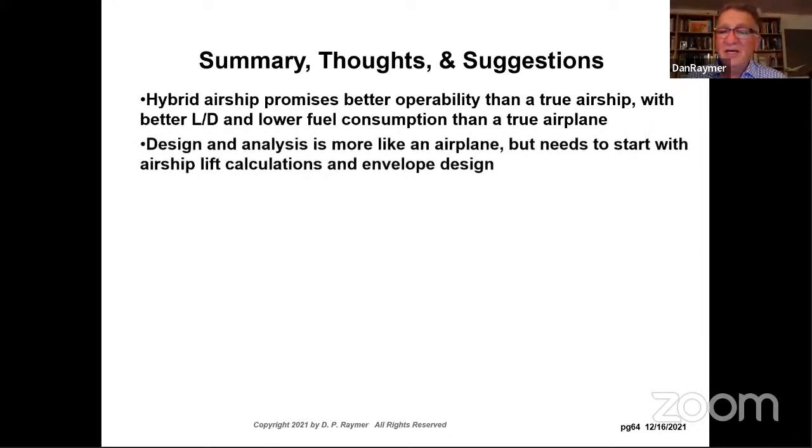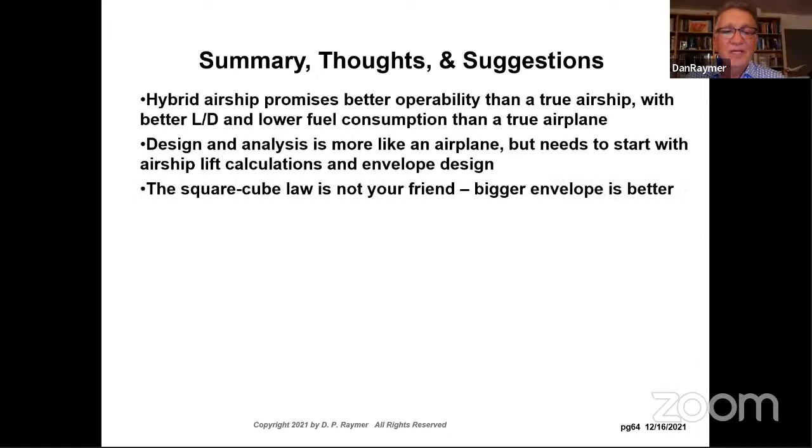Design and analysis does seem to be more like an airplane, but you do have to start with all those lift calculations and the envelope design. And we talked about that before. There's a lot of detail on the envelope design, and I'm certainly not the expert in that. We talked about ballonets. You have to carry the loads internally. So you have catenary curtains, which are basically fabric or whatever material, mylar, hanging down, and you tie strings to it, and that's how you transfer the load. And there's just a whole bunch of other things on the actual envelope design.